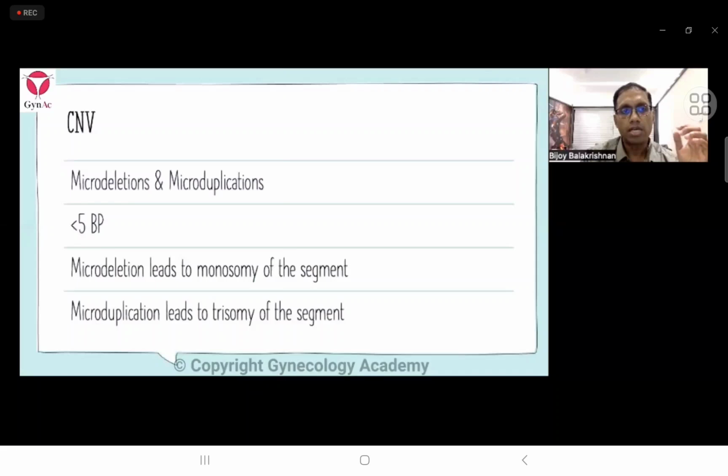Now, copy number variants are microdeletions or microduplications that are less than 5 base pairs. And this microdeletion can lead to a monosomy of a segment, or a microduplication can lead to a trisomy of a segment. That means overrepresentation or underrepresentation.